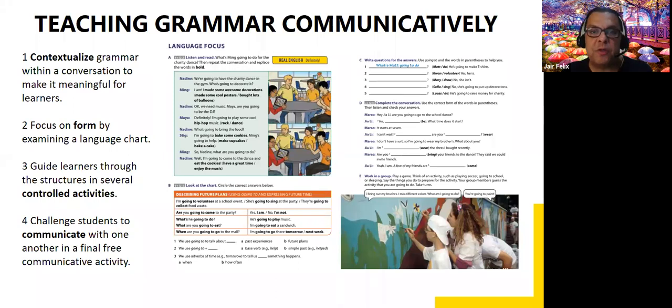Once they're familiar with the way the structure looks, the way the structure sounds, the way it's used in this contextualized conversational practice, then we focus on form by examining a language chart. Not before. I don't typically recommend teachers to begin teaching grammar deductively to teenagers. I don't recommend teachers of teens to present the grammar chart at the very beginning. But let's use it once the contextualized practice is over.